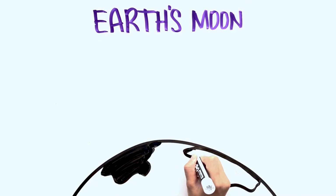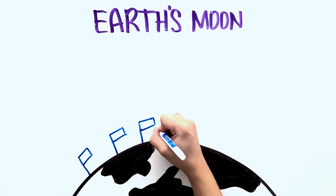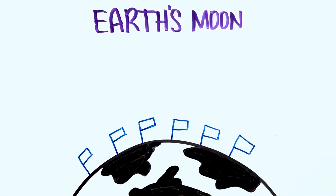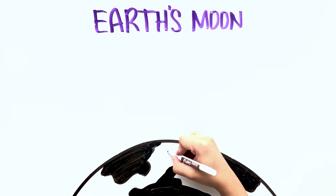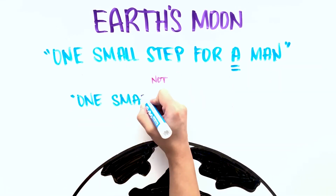The last man on the moon was Gene Cernan of the Apollo 17 mission in 1972. Since then, only unmanned vehicles have been to the moon. Out of the 6 flags that were planted on the moon, only 5 are still standing, and are all now white because of the sun's radiation. Neil Armstrong claims that he said, "One small step for a man," and not "one small step for man."